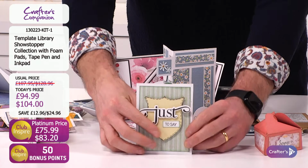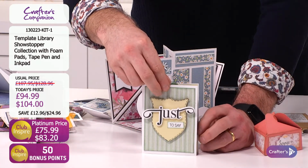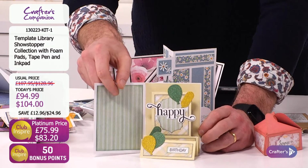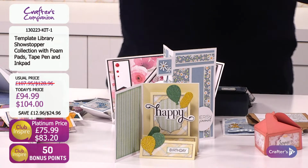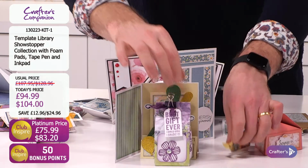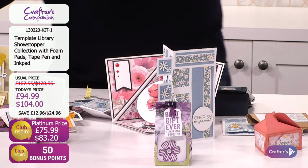I know this card. So, bog standard card, you think, okay, just a normal card. Inside, you've got a stepper inside the card. Oh, I'll show you another one. You'll be making this from your templates as well. A little milk carton, that's included. That's number 1. Little box.